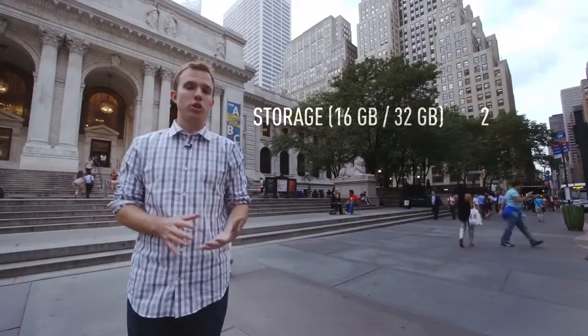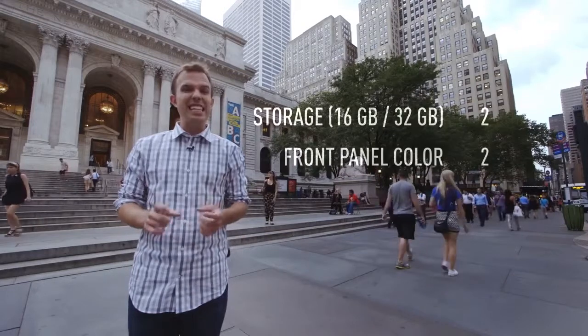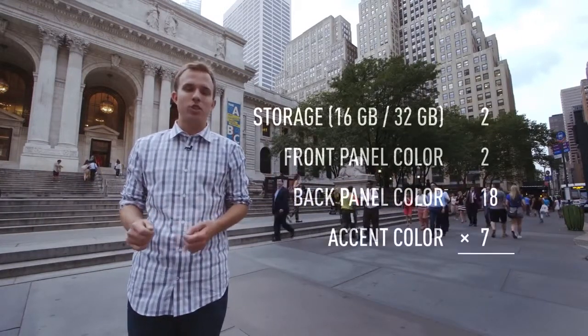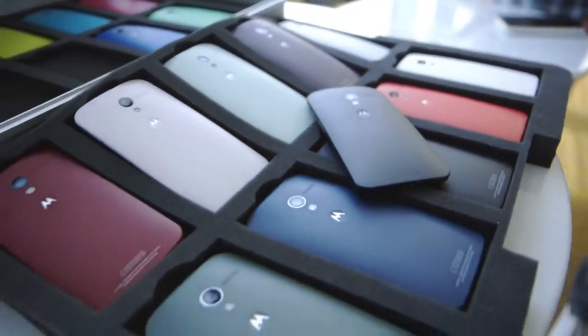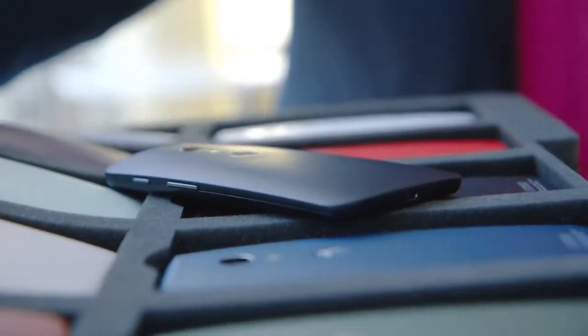You can choose how much storage you get in your Moto X. You can also choose the front panel, either black or white. There are 18 options for the back panel, which you can also engrave, plus 7 for the accents, which are the ring around the camera lens and the buttons. The colors look and feel different, from a woven black to a matte and rubbery gray. And if you don't like the one you pick, just send it back within 2 weeks and get another.